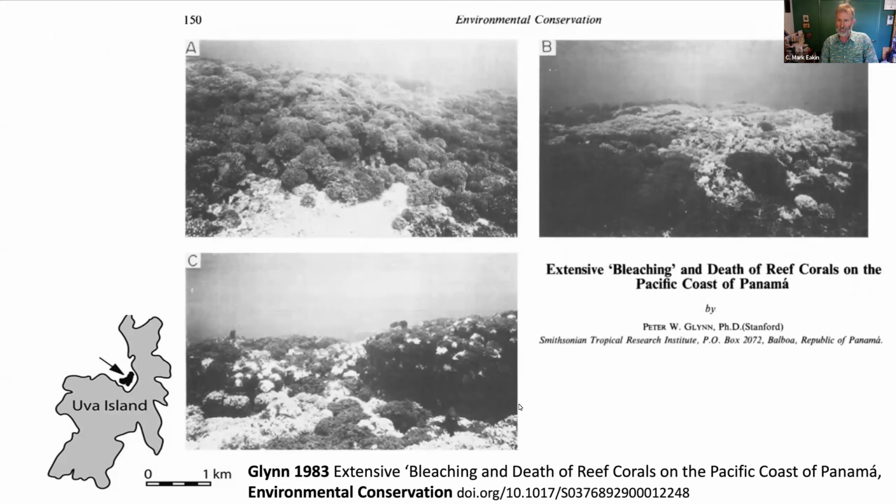Well, what happened was he went out to do some regular work, not expecting anything unusual, and he saw that the reef, as you see from these black and white photos that were published in this paper in 1983, a lot of the reef had suddenly turned white and died. Those corals had not only bleached, but they had gone through a rapid death, were overgrown by filamentous algae, and led to a lot of impacts on the reefs there in the Eastern Pacific. These pictures being from the reef at Uva Island.